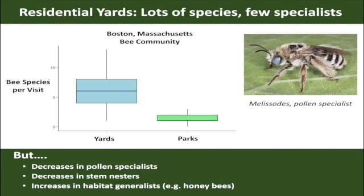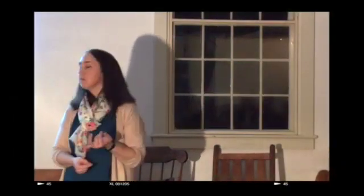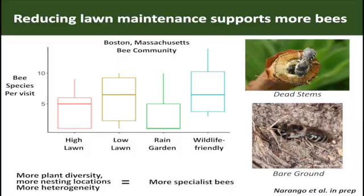Remember I told you before that bees can be pollen specialists? Well, here we're seeing this effect that, even though there's lots of high diversity in yards, we see decreases in pollen specialists, we see decreases in stem nesters, and we see increases in our most habitat generalist species, like our honeybee and our common eastern bumblebee. But when we look at these different yard types separately, we see that there are some differences in the number of species that are supported.